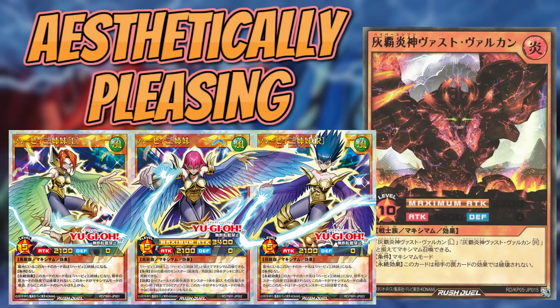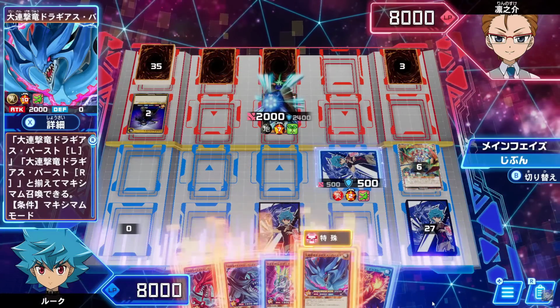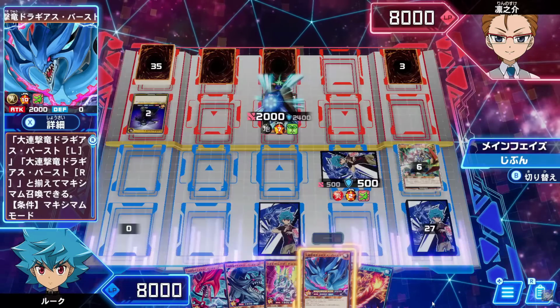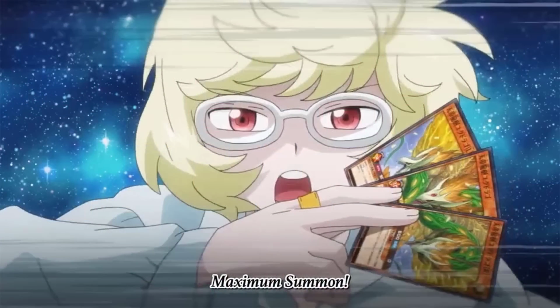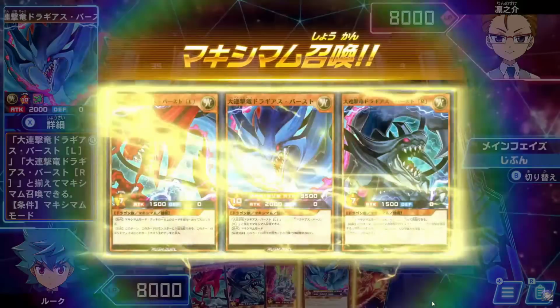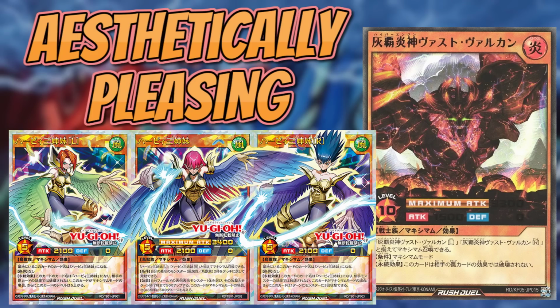I do want to emphasize I am not ranking these from a competitive standpoint at all. I'm just going over the 10 that I believe are the coolest. Some of these were used in the show, some were used in the manga, and some have never been used by any of the characters in the Sevens or Go Rush universe. And without further ado, let's begin. I hope you guys enjoy.